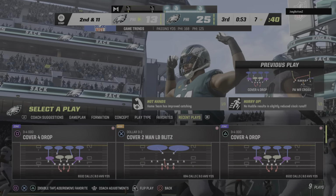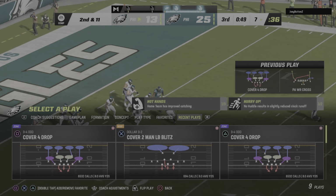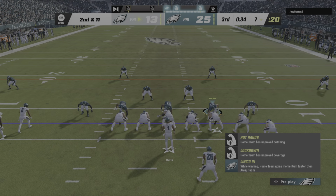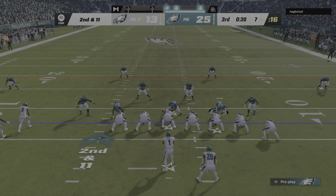Buried by multiple defenders on the drive's first play. What a nice read and play by the defensive tackle. Never bought the play action fake. Went right for the quarterback and put him on the ground. The sack cost him only 1 yard. It's 2nd and 11.